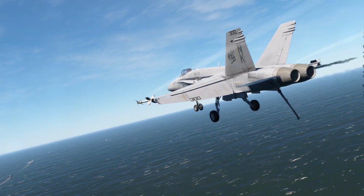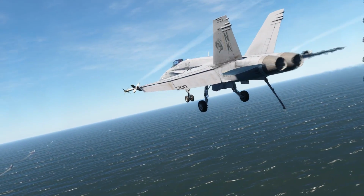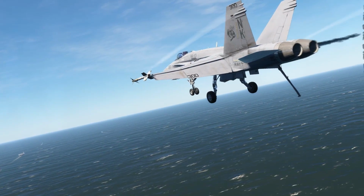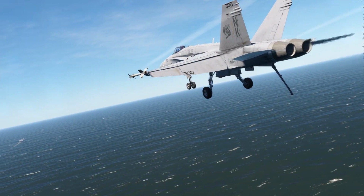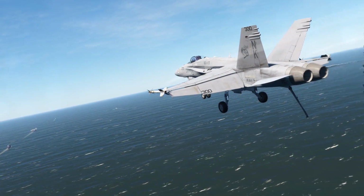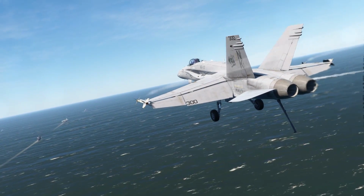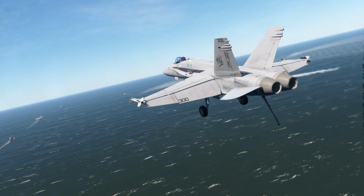Let's talk now a little bit about the payload of the Hornet. One of the big reasons we chose to do the Hornet was its vast array of different ordnance that it can employ. We plan to include all weapons carried by US-operated F/A-18Cs. This includes the AIM-9 series, including the AIM-9X, the AIM-7 series, and the AIM-120 series for air-to-air combat.